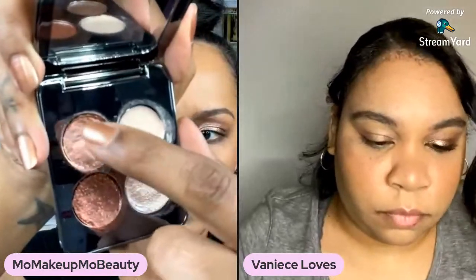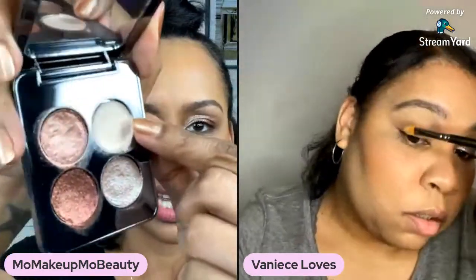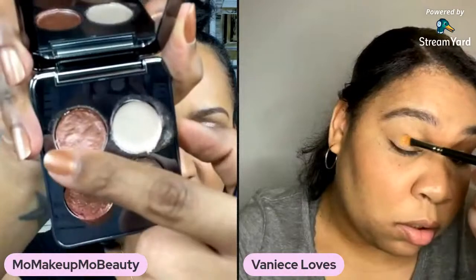Bam. Okay. This is the top shade. You're on to that other one? I just want you guys to see how it picks up with this. Even the way that it moves around in the pan. It's like a totally different texture. See this one to this one. This one is definitely more putty-like. And then these, you can see there's just a little more something to them.